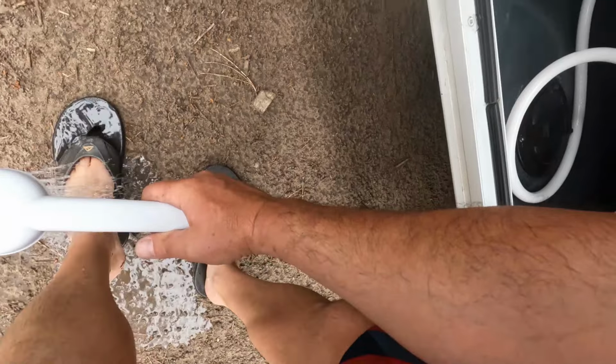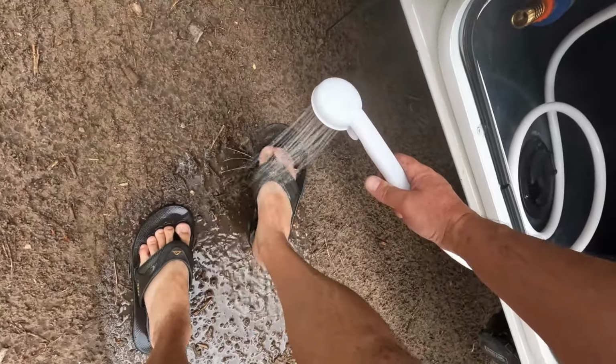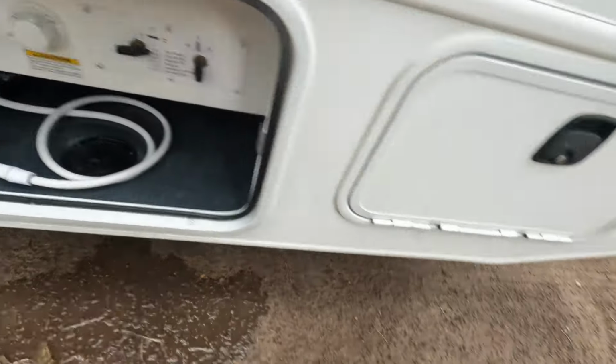Muddy, muddy, muddy. Ooh, it's warm. Oh, yeah. Now I got muddy sandals, but at least my feet ain't muddy.